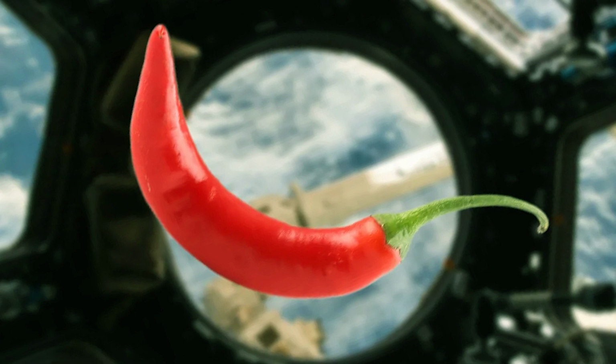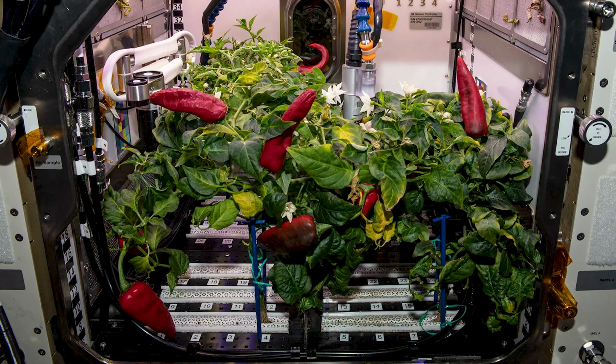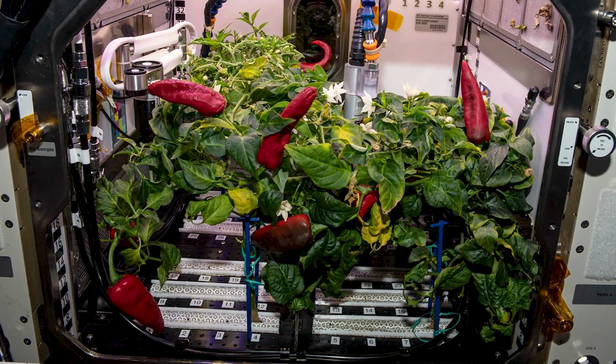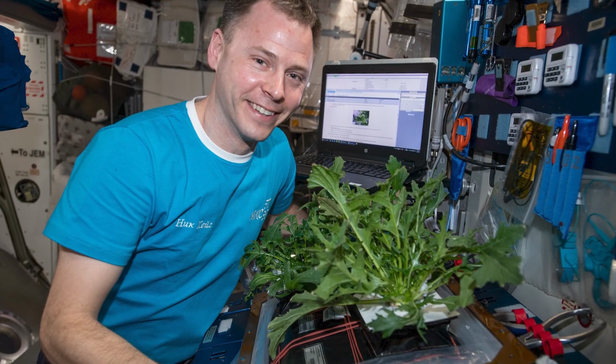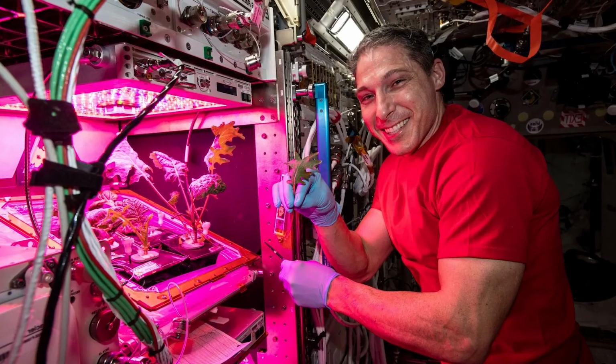It's hard to quantify, but there's a psychological benefit of having something green and fresh growing in an environment that's harsh and unforgiving. And I believe that the astronauts could attest to this as well, that having a piece of Earth with them on missions helps their psychological well-being so that it actually contributes to success.